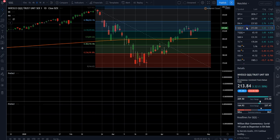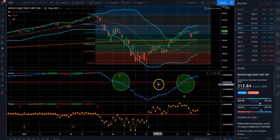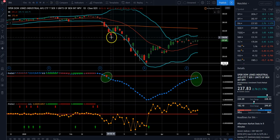If we look at the QQQ ETF, you can see here we crossed back above the zero line back on April 16th. And again, the reason I highlighted the sell signal is normally you get a sell signal, you get a counter trend rally. Here in the QQQ, you'll notice that we didn't really get a counter trend rally back to the upside like we did here with the Diamond ETF.